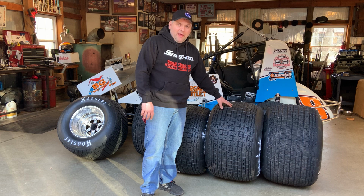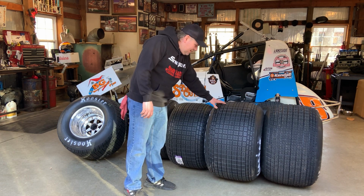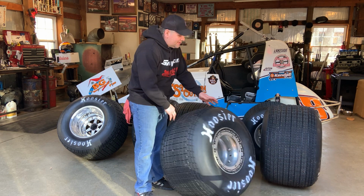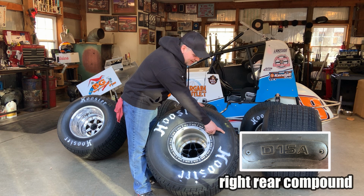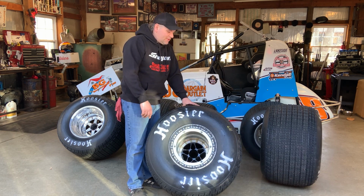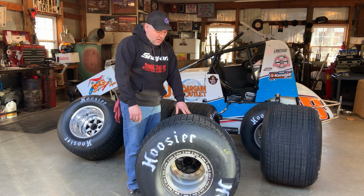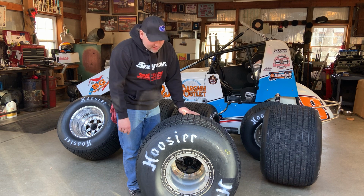The actual compound is still a 15 per the marking on the tires, but it's definitely harder than our other 15s. This is called a D15A, where our other tire was an H15. I believe it's 4 points harder on the durometer, and you can definitely feel the hardness in it.